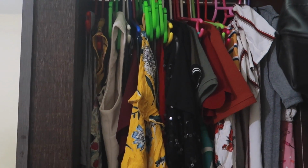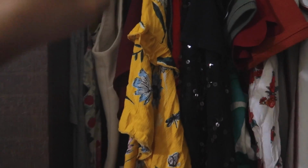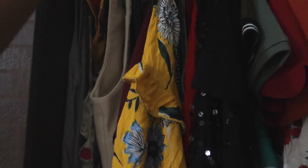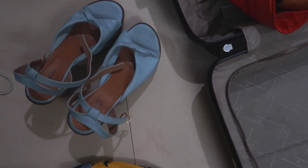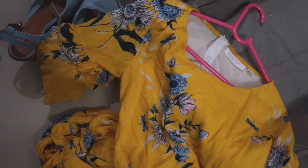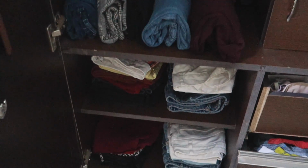I'm still not very sure about what I want to wear, but I think I'm gonna take this for the meet and greet. It might look nice. It's a jumpsuit. It's a long jumpsuit. I also have like a matching shoe with this, so I think I'm just gonna pack that. I need something to sleep in, so I think I'm just gonna take this. It's a set from H&M that I love wearing. It's so comfy.